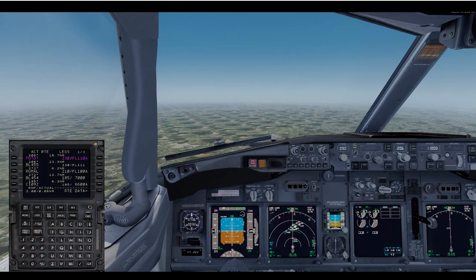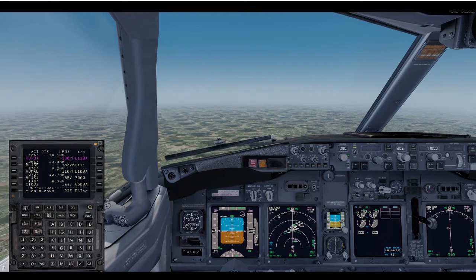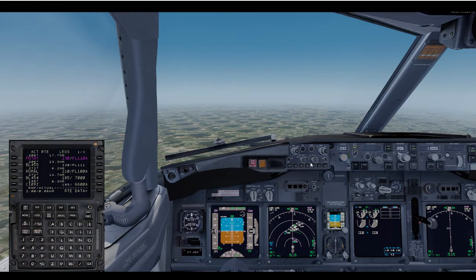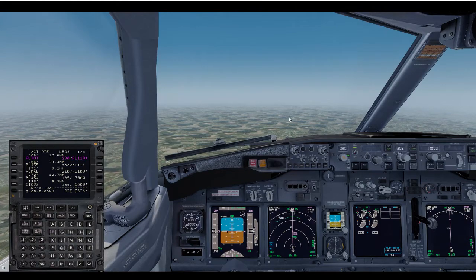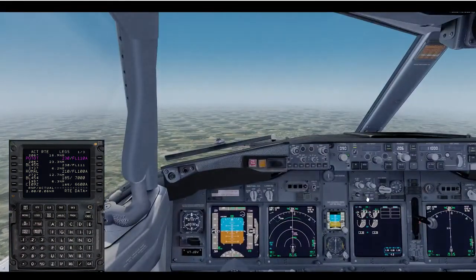So here almost we are reaching 11,000. Alpha 912, reduce speed to 230 knots. 230 knots, reducing 230. So almost.